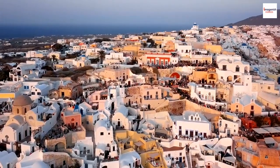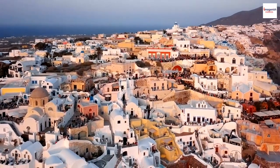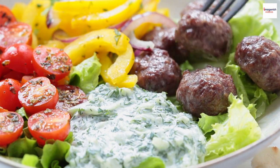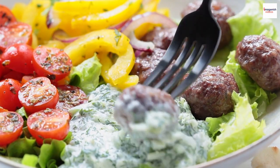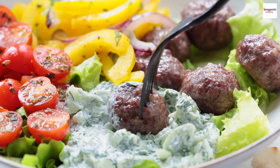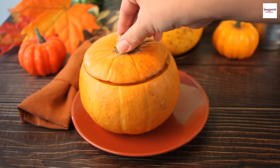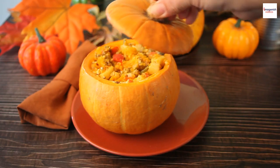Did you know that the concept of stuffing vegetables dates back to ancient Greece? Greeks have been stuffing various vegetables for centuries, and it's believed to have started as a way to use every bit of food, minimizing waste. The Greek name for this dish is Yemista, which translates to stuffed.